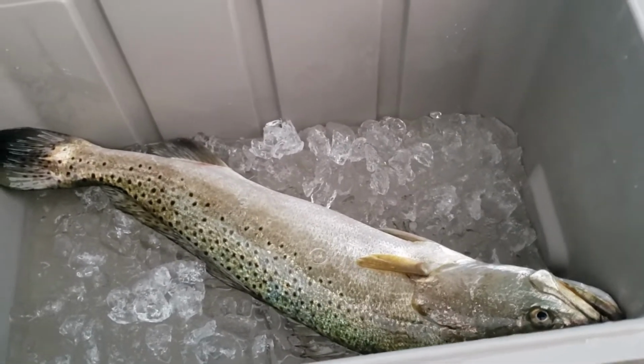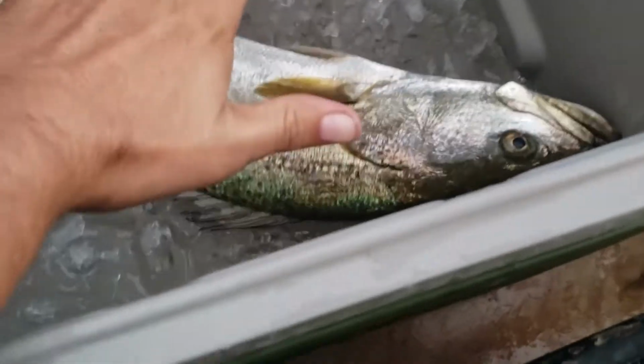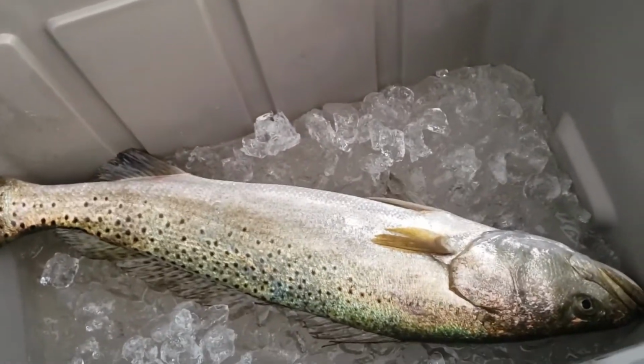Time to put my GoPro on, and made 3 casts just as I was getting out here in the bay. I'm here in Port St. Joe, Florida, and y'all check out what we're starting the day off with. That is a 25-inch speckled trout. That's my biggest speckled trout I've ever caught. That thing is massive. Give you an idea of my hand compared to it. That is a freaking giant.